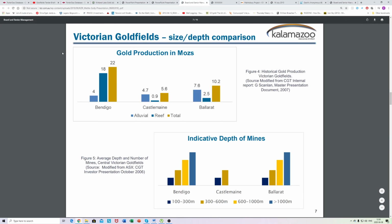This is also a slide I like. It's from a previous presentation by Kalamazoo, where they show gold production in millions of ounces in the Bendigo zone. And the Bendigo mine or mines, they are the largest ones in terms of endowment as of today still. And 4 million ounces came from alluvial gold, and 18 million ounces came from reef gold. And Ballarat had 7.6 million ounces of alluvial gold and 2.5 million ounces of reef gold. And then you have Castlemaine, which has 4.7 million ounces of alluvial gold, and only 0.9 million ounces were mined in reefs.